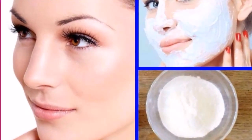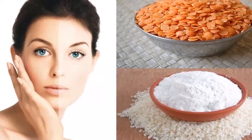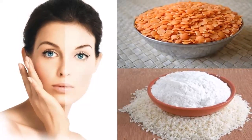Even drinking freshly squeezed orange juice daily, you will notice some serious positive changes in the texture of your skin. And to make it whiter, follow the next recommendations. Orange juice and turmeric.